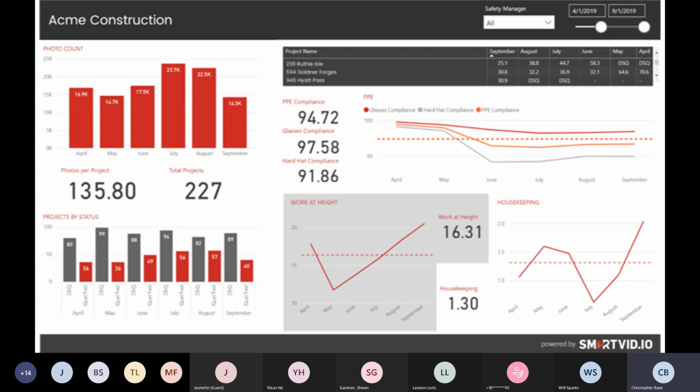This is a dashboard showing an overall company interface where you'd have several projects, and looking at the trends of the company. Every time it captures a person, it's going to be looking for PPE compliance, making sure they have glasses, hard hat, gloves on. And these tools are not used to find individuals that are breaking policies and punish them. I think we've been very clear about that in our efforts at Hawaiian Dredging.